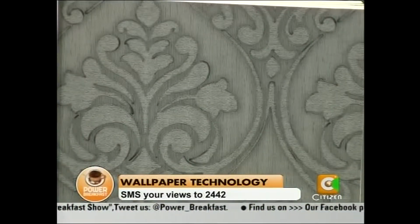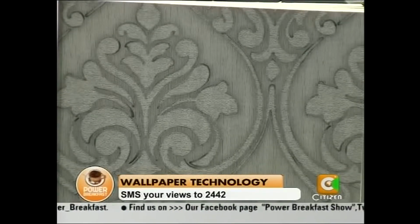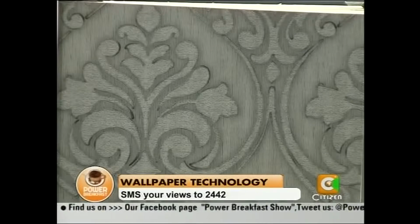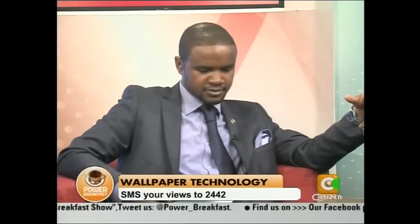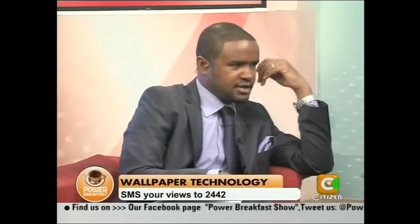So I'm thinking, of course, even looking at your website and your mission, that walls are not just for holding a roof over your head, but should provide a sense of safety and a pleasant and comfortable sanctuary atmosphere. And I'm thinking, I'm a tenant. I live in perhaps Kibera, Kawangware. Why do I need a wallpaper?